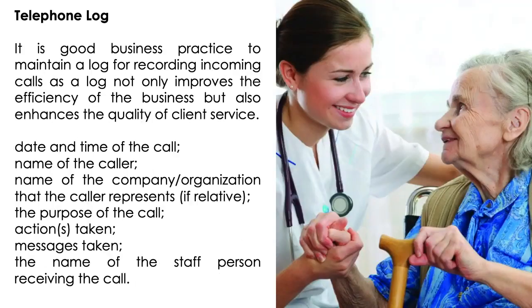You should have a telephone log. It is a good business practice to maintain a log for recording incoming calls, as a log not only improves the efficiency of the business but also enhances the quality of client services. You should record the date and time of the call, the name of the caller, the name of the company or organization, the purpose of the phone call, what action was taken, what message was taken, and the name of the staff person receiving the call.